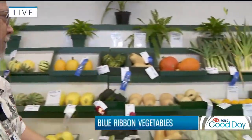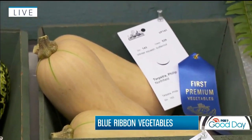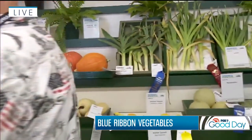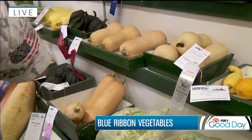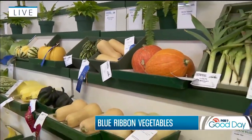Basically, what the judges are looking for is something that's very uniform. Let's just take a look at the butternut squash over here. If you look at the first place, they're all about the same size, same shape, same color, a lot of uniformity. They're free of defects. And like here, the second place is gorgeous too, but if you notice, they're not quite all the same shape. So that brings the score down a little bit. And then when you go down to where you get odder shapes, it brings the score down lower. So basically, you're looking for uniformity, true to what it's supposed to be, and how it's supposed to look, and it's still in the edible range.